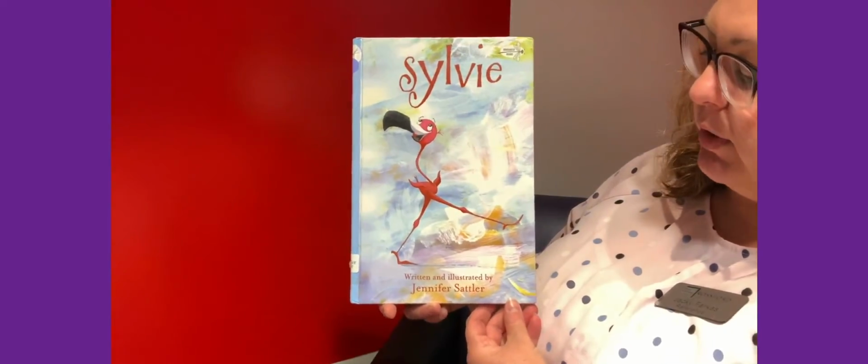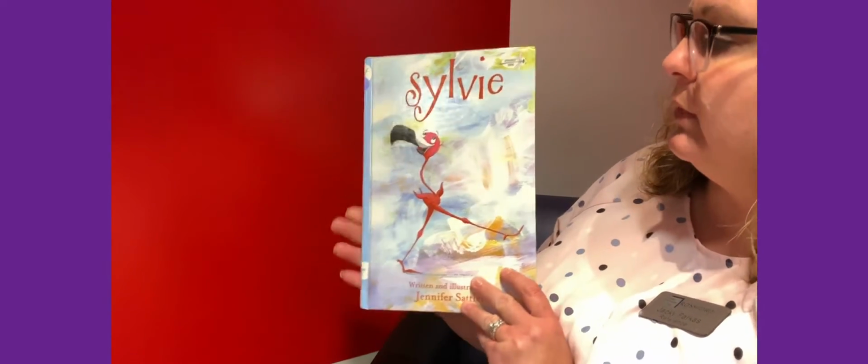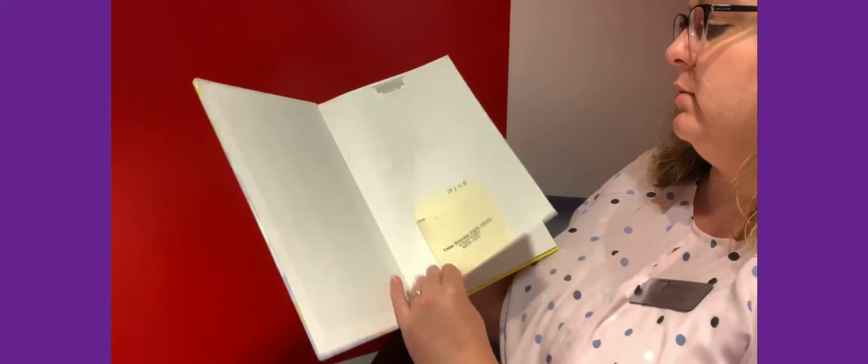Next, we're going to read this book called Sylvie, written and illustrated by Jennifer Sattler. Let's see how it starts here.